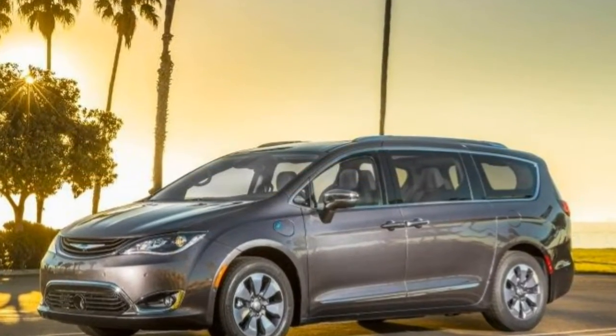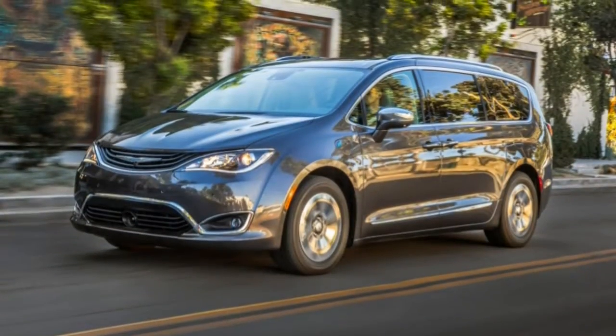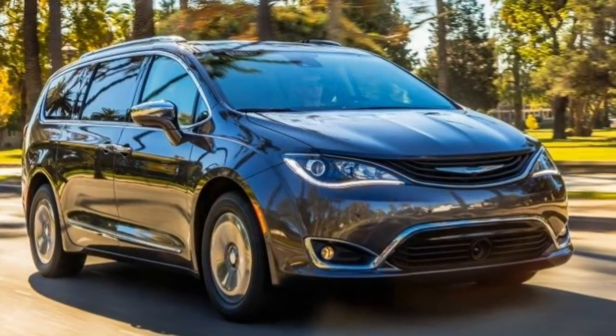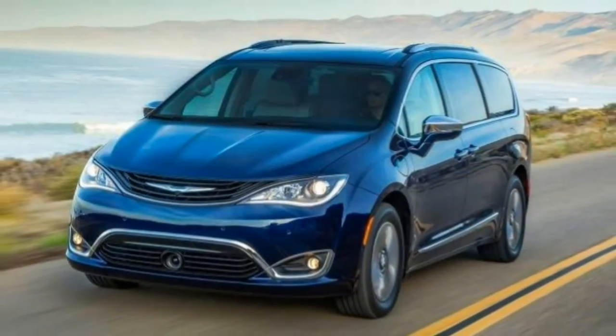Quality. At first glance, the Pacifica Hybrid presents a trendy vibe with nice soft touch surfaces. On closer inspection, though, things are less than perfect, with crooked stitching on the steering wheel and door panels, for instance.